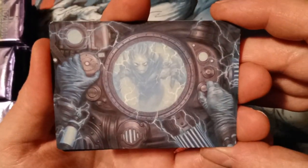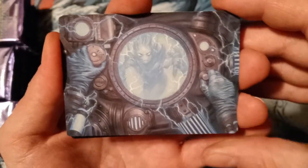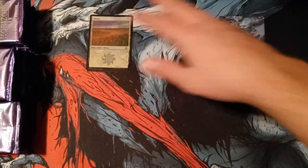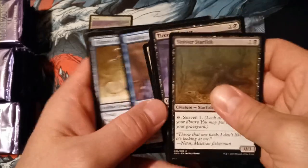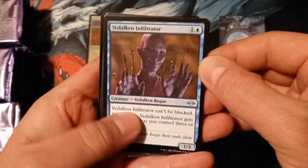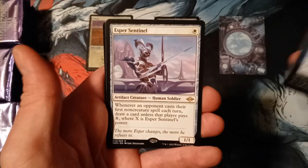First things first, we got a beautiful art card in every pack. Speaking of art, go check out that artist, am I right? Ooh, right out of the box. Foil planes. I think people still like those. I'm going to put my foils up there. Oh, did I miss? Okay, I'm not going to stick too heavily on these commons, but we will flip through the uncommons.